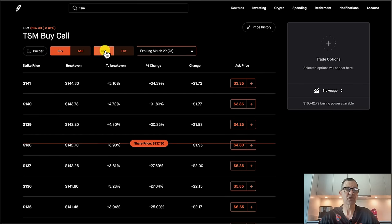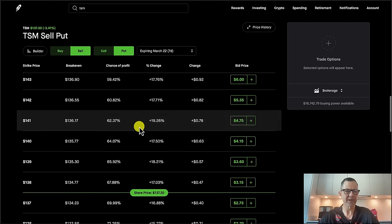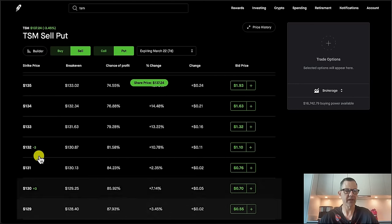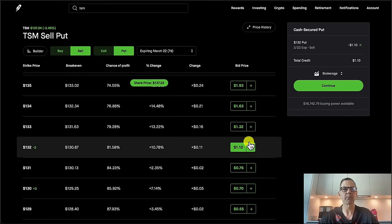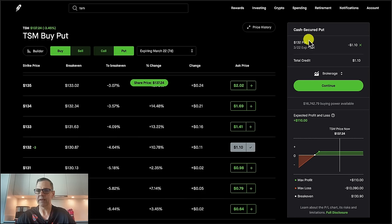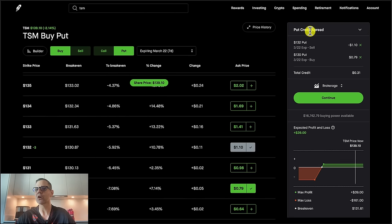And then what we want to start with is a put, and I always like to start with the one that I'm selling. So we want to sell the 132. We're going to scroll right down over here, and you can see I already have my positions in. So we click on the plus sign, and now we want to buy the 130. And right now it's a cash secured put. And when we click this, watch what happens.